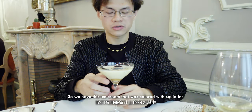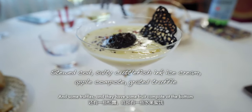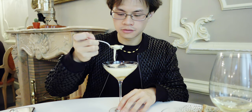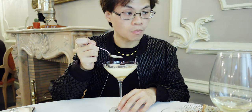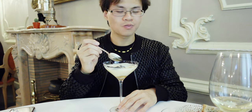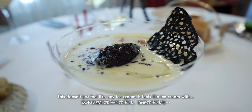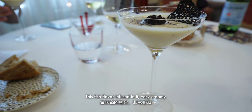So we have this ice cream that was colored with squid ink, some truffles, and they have some fruit compote in the bottom. Try the sauce first. It's just like the cream of the fish, kind of. This doesn't just feel like any ice cream. It feels like ice cream with this fish flavor infused in it.